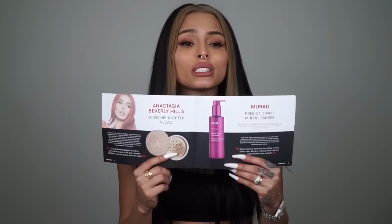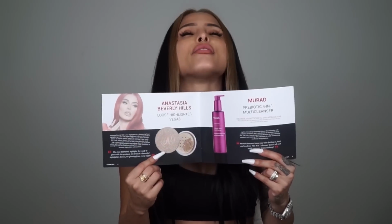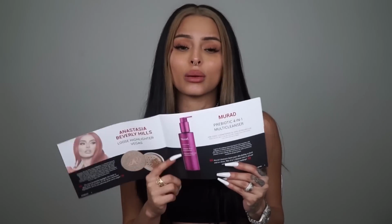So first things first, we have the Anastasia Beverly Hills Loose Highlighter in Vegas. You guys know this highlighter is freaking insane. I'm gonna show you guys how it looks on my skin. This is one of my favorite products for my face that helps me maintain this skin that you guys love.